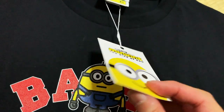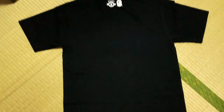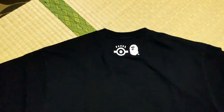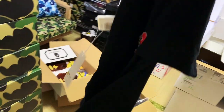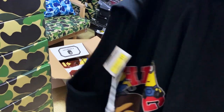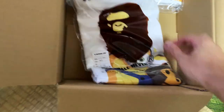The Minions Rise and Grew tag. And then you have it again here on the size tag. And here's the back. Only thing we got is the Minions logo and the Ape logo. Yeah, okay. That's, yeah, there goes that tee.